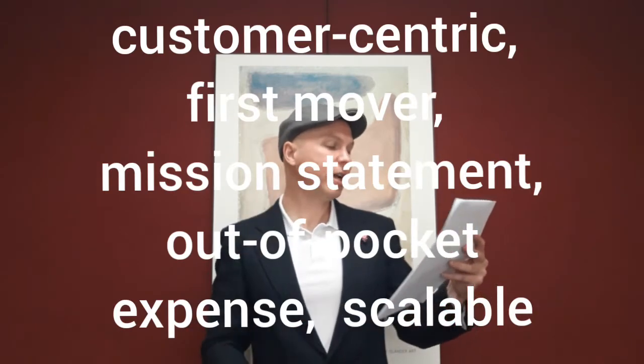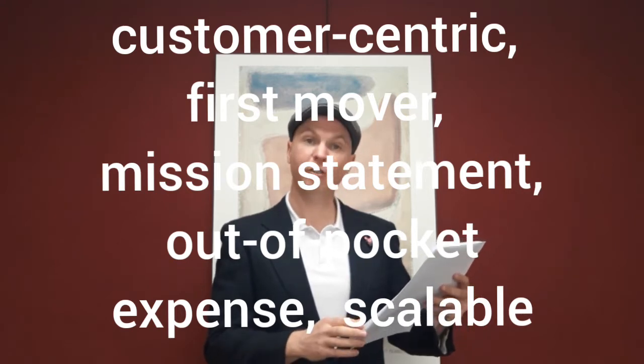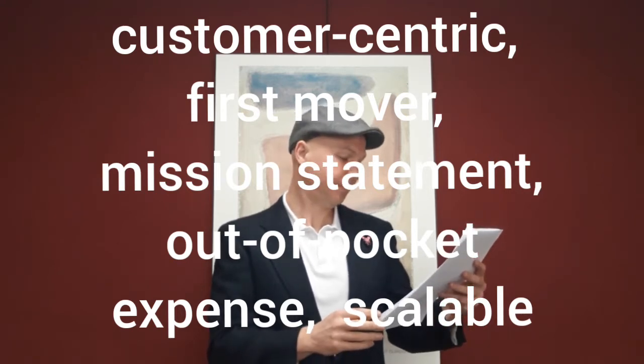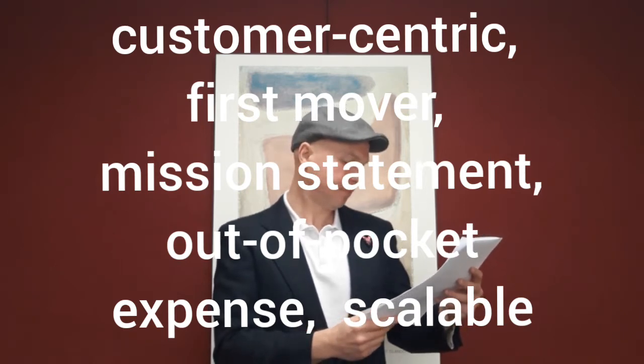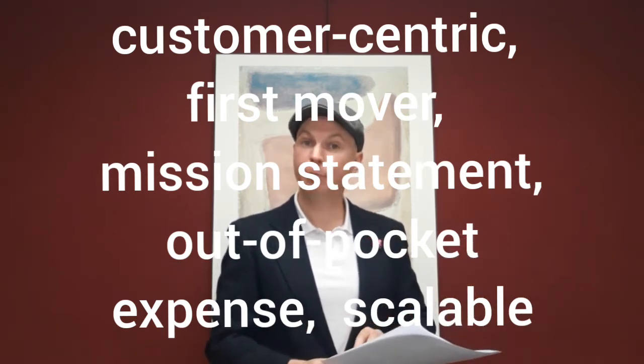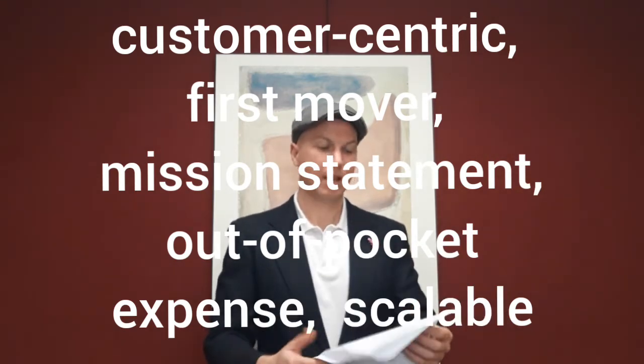I'm going to just say the word out loud. You're going to look at your PDF, make sure you understand it. Here we go. Customer-centric, customer-focused. First mover. Mission statement. Out-of-pocket expenses. Scalable. Of course, you got your bonus words there.